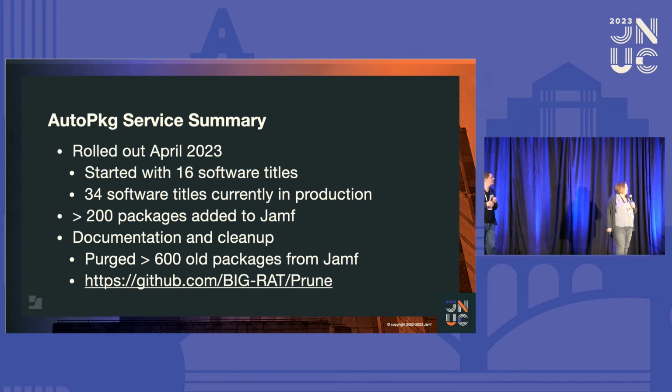So we rolled this out in April '23 this year. We initially started with 16 titles, and we keep growing that. We're up to 34. I think even after I updated this, we're closer to 40. And it's been working really great. We've added probably way more than 200 packages to Jamf at this point, and everything's been awesome.